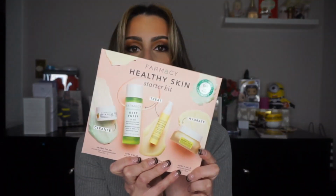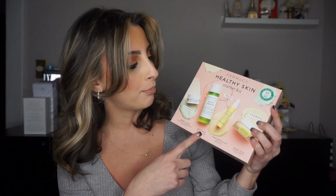Up next, this is actually a restock for me because my sister, I've said it before, she purchased this kit for me for my birthday, and I fell in love with everything in here. This is from Farmacy. This is their Healthy Skin Starter Kit. In here you get their cleansing balm. You get the Deep Sweep BHA Pore Cleaning Toner, which I love.